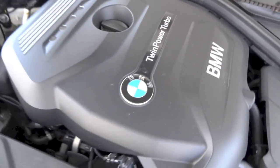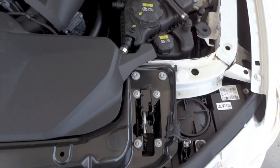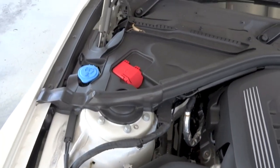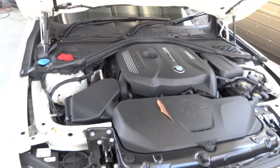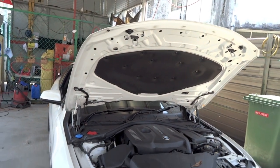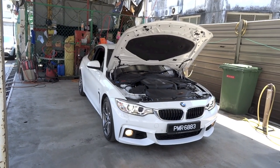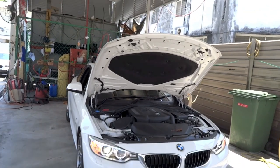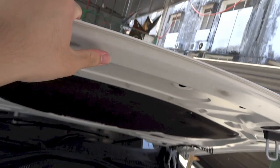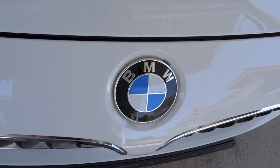Codenamed B48B20, this engine produces 249 horsepower between 5200 and 6500 RPM and 350 Nm of torque between 1450 and 4800 RPM. 0 to 100 km per hour takes 5.8 seconds and the top speed is 250 km per hour. With a 60-litre fuel tank, combined fuel consumption for the 430i Coupe Sport Automatic is 5.5 litres per 100 km. 129 grams of carbon dioxide is emitted per kilometre, and the 4 Series is a rear-wheel drive vehicle.